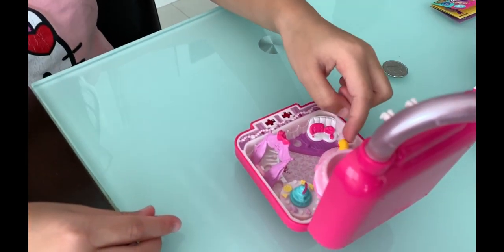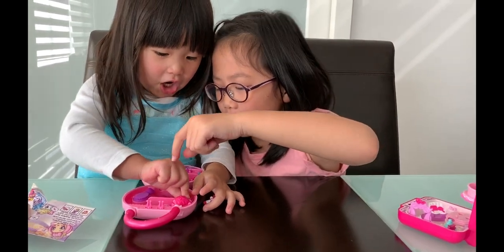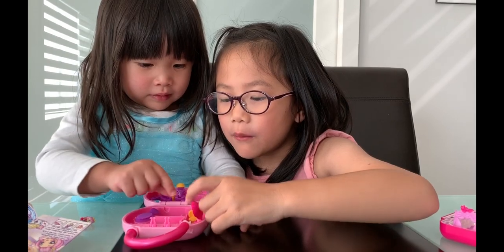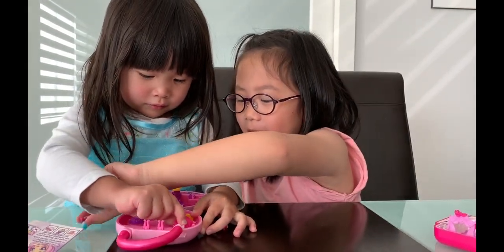Yeah. Look. The Shopkins. Hey. Shopkins. Hey, where's my doll? Mommy, where Coco put my doll? Okay.